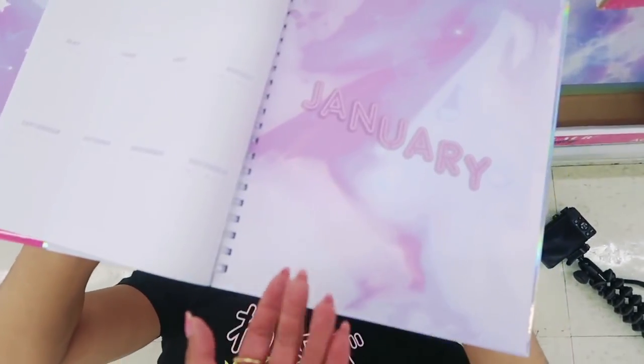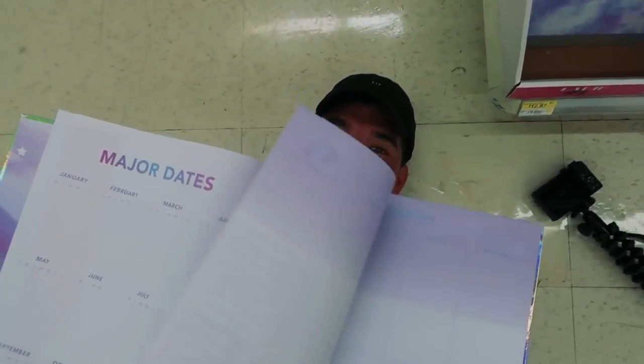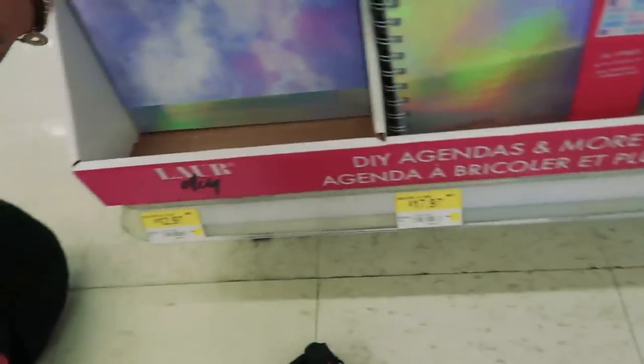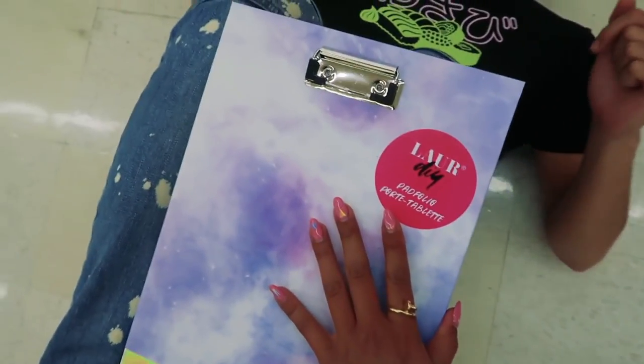Okay, January. It looks like a bath bomb. It's so pretty. Look how good. We're almost done the stationery tour. This one will be really quick. Look how cute the inside of this is.